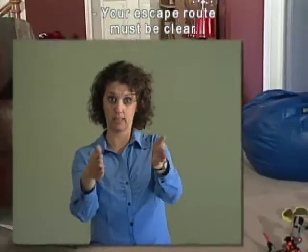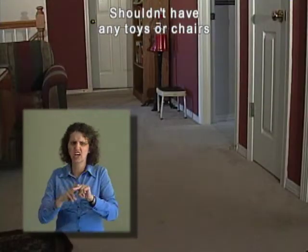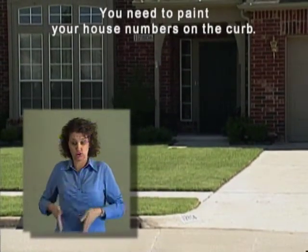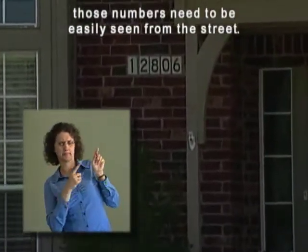Your escape route must be clear. You shouldn't have any toys or chairs or anything that would be blocking your route. You need to paint your house numbers on the curb. Or, if they're on the house, those numbers need to be easily seen from the street.